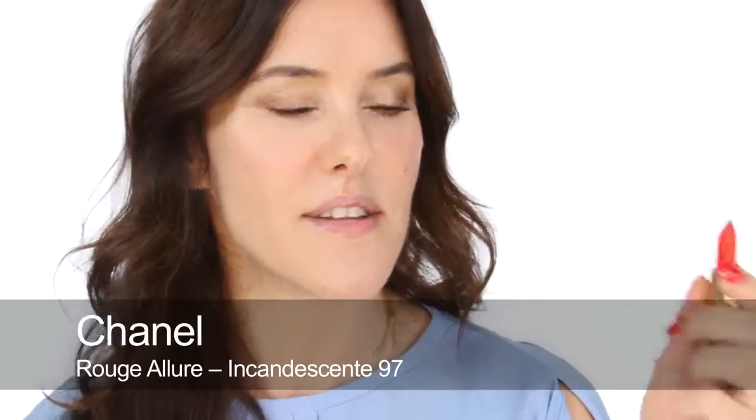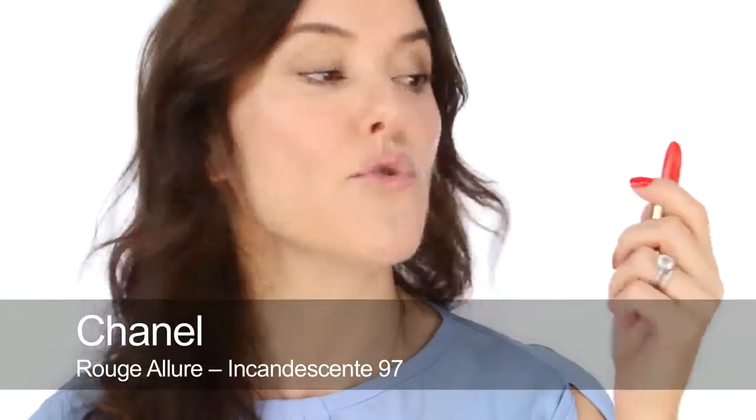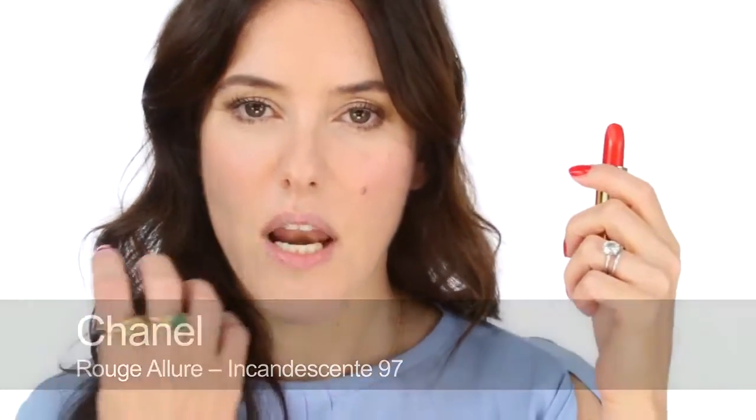For less of a matte finish, because the Rouge d'Armani is quite matte, very long lasting, there is the Chanel one, and this is Incandescent, and this is more of a satin. It's one of the Rouge Allures, so it's very luxurious and satin, and you can actually blot it down and calm it down a little bit. But it's a very, very beautiful orangey and quite dramatic fiery red.